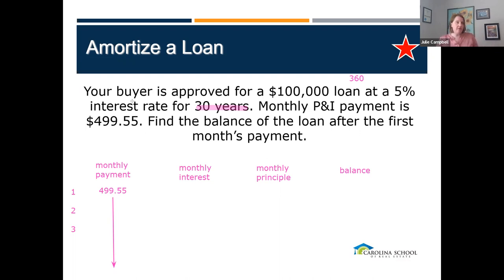Your first month, the balance is your loan amount. You owe the bank what you borrow. Yes, you walked into the bank. You said, give me $100,000. You close on the property. Your balance is now how much you owe the bank. Your interest rate is 5%. This is all the information you need to amortize this loan for the next 360 months.